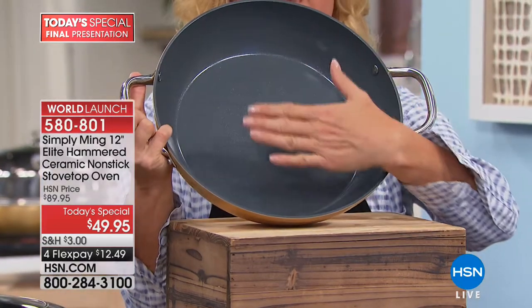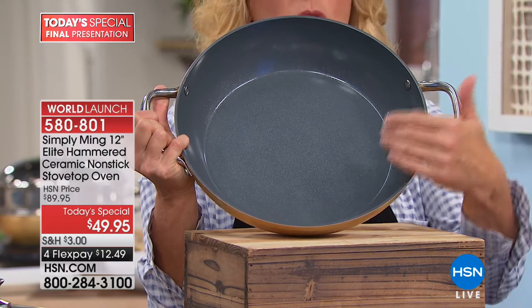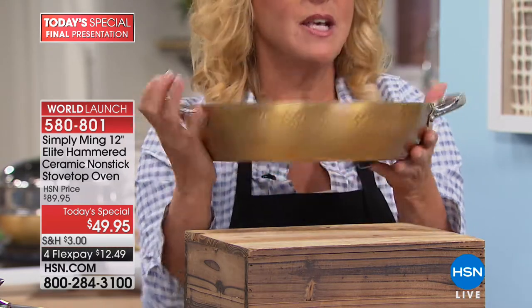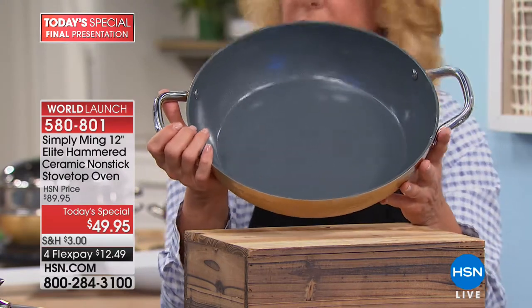This is ceramic. It's the most durable and the best nonstick Chef has ever created. It's the most durable and best on the market of ceramic. You'd be like, oh, are you kidding me? I can even use metal utensils. And I handed this to you. You would never know I spent $49.95. You would easily think you put a one in front of that.